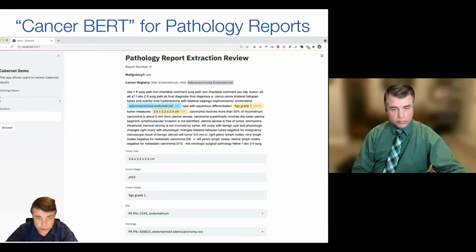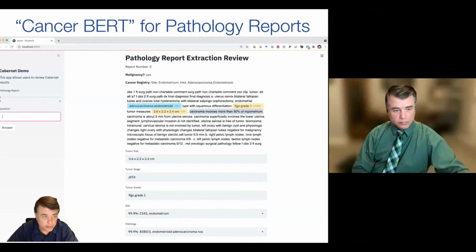What's cool about this is you aren't just restricted to predefined questions. I've added a field over here where you can type in a question and ask it to go find the answer. So here's something: the carcinoma involves more than 50% of the myometrium. So let's see if it can find that. We know the answer to this.